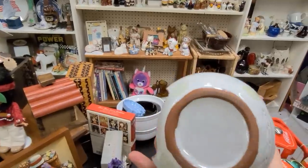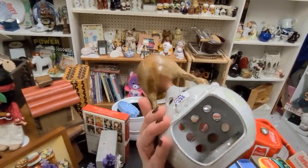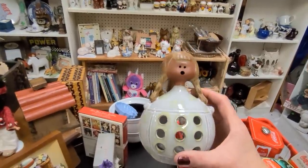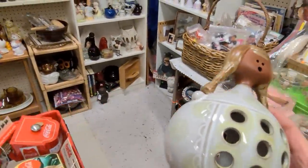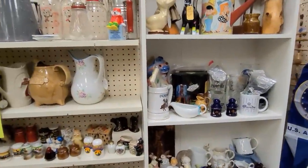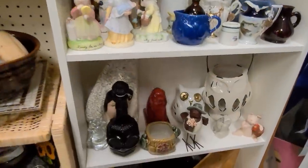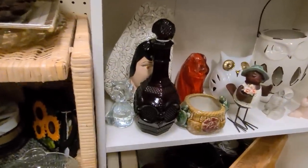I just found a similar one in another booth, and this girl is only $6.50. I think I'm going to have to grab her. And 25% off! You know, there's so many things I could grab, but I'm like, nope, nope, nope. It's a very good English china company, and of course they were doing this because they were honoring the fact that... Let's see if this girl goes.